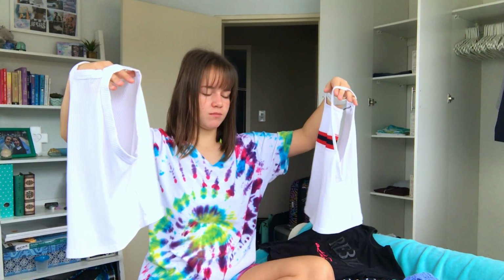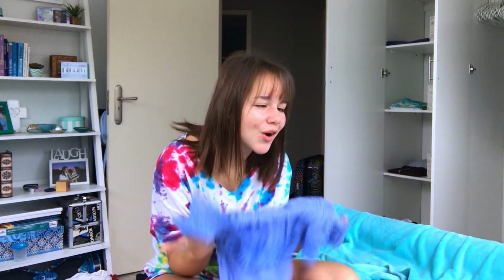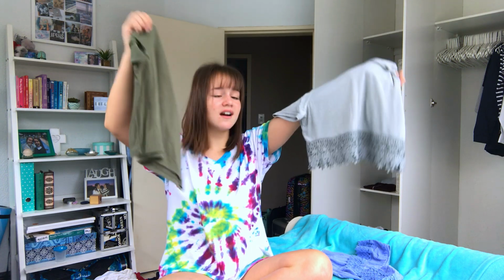Verdict, I cannot make a decision. We are back to my indecisiveness. Both of them make my boobs look big. I can't get rid of these two. I literally can't. And mind you, the clothes that I'm throwing out, I want to wear it. I want to start wearing it. One or the other. I can't.